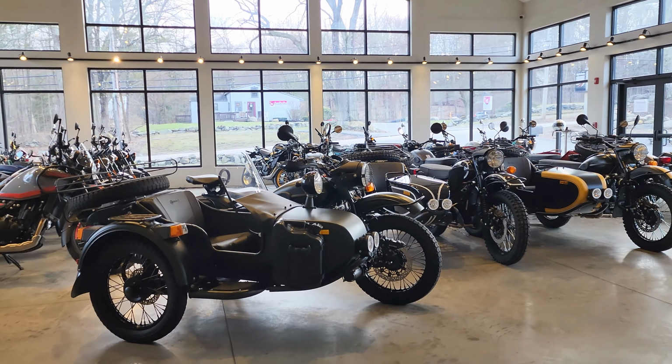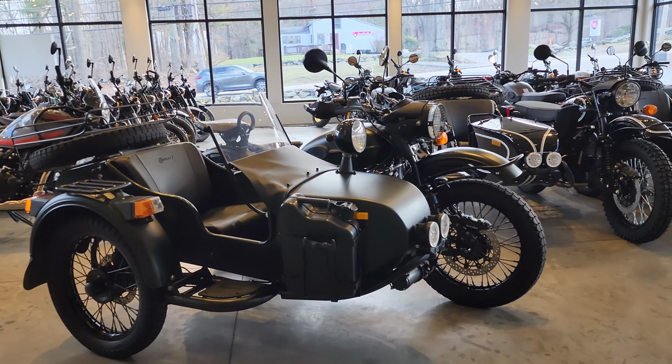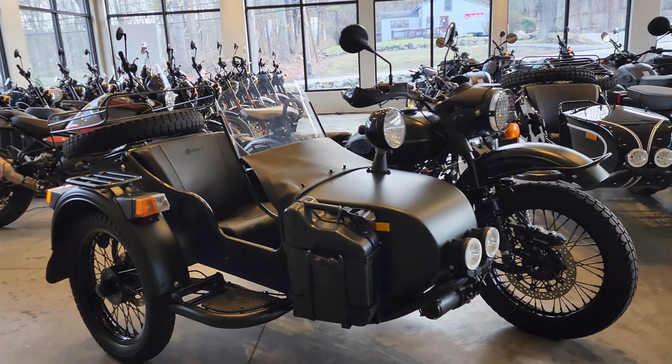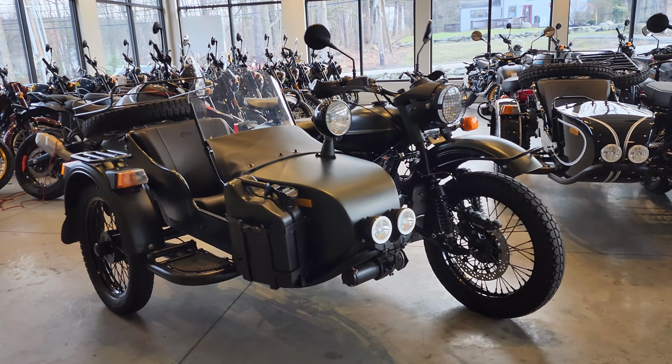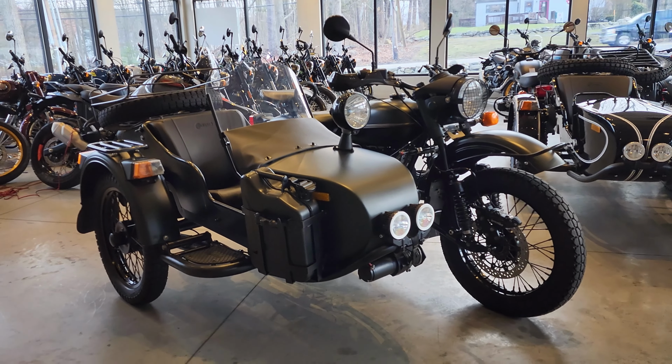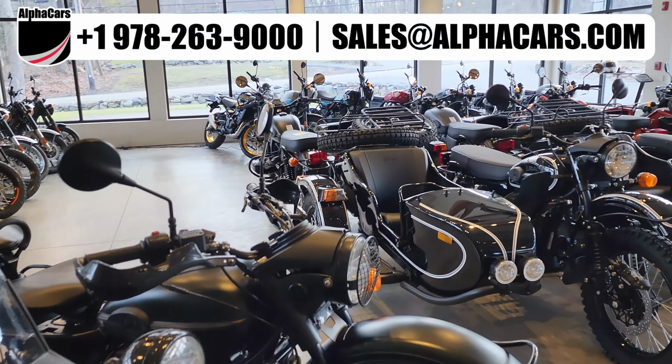Today, we're taking a look at a 2019 Ural Gear Up in Forest Fog Metallic. It has many nice accessories on it, and today we're going to do a thorough inspection of it and learn a little bit about it, as this bike is for sale here at AlphaCars and Ural of New England at the date of this video posting.